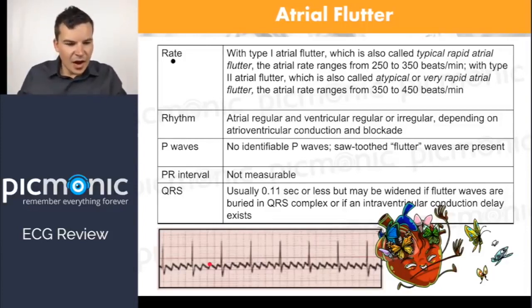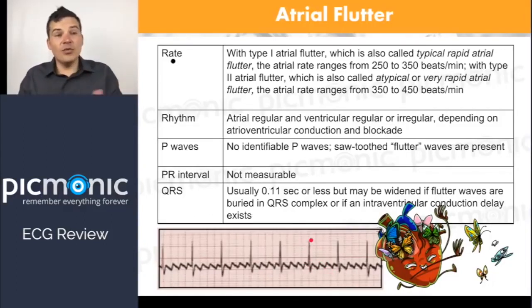And when you see those, these are essentially not P waves, but atrial depolarization. And you can see how many there are to each QRS complex: 1, 2, 3. So there are about three or four to each QRS. You can see that the atrial rate is much faster than the ventricular rate.